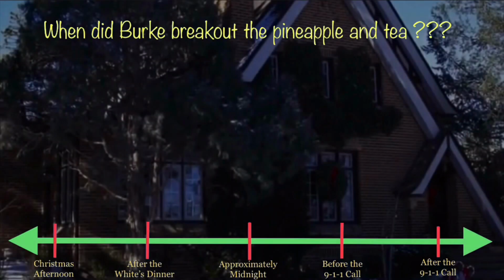When did Burke break out the pineapple and tea? Well, if it was done Christmas afternoon, that wouldn't make sense because JonBenet must have eaten something at the Whites' Christmas dinner. So how can it bypass that food in her digestive system? Furthermore, this would be 6 hours or more before her murder. And so how could the food not be digested and farther down her digestive tract? It just seems medically impossible.